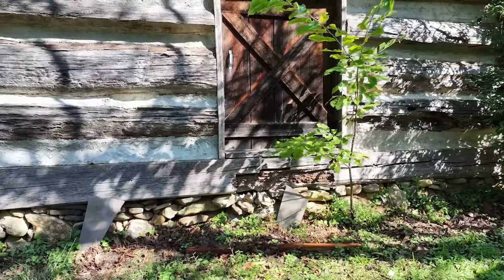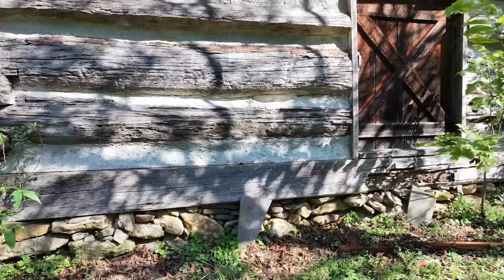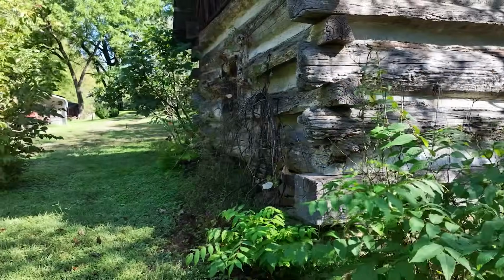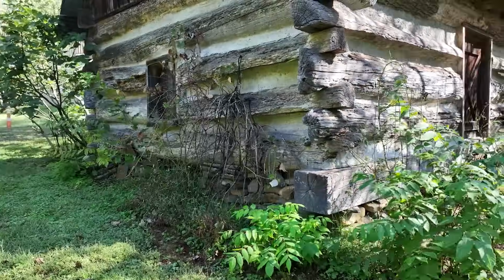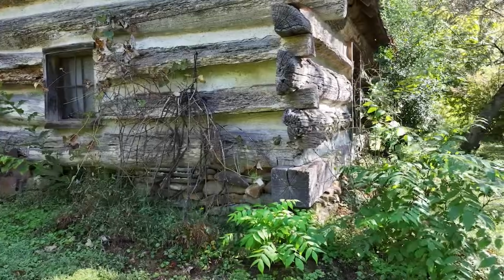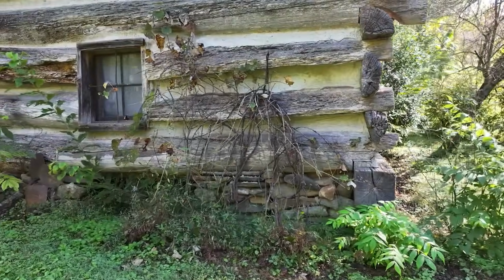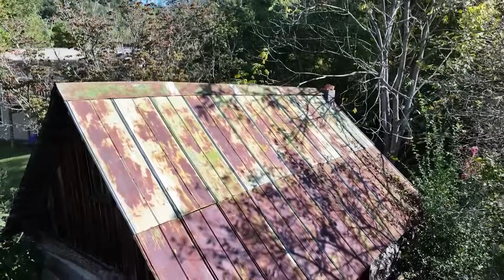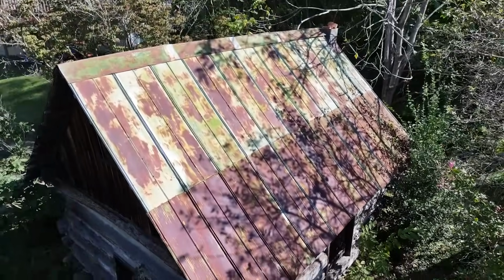Wow. What can you tell me about the construction of this cabin? What are the logs? Do you know the type of wood? They're poplar logs. And I think in 1927, my cousin that owned it, Tom's daughter, had a metal roof put on it, which saved it. Yes, absolutely. Were the old shingles cedar shake or some kind of wood shingle? I think they were oak.